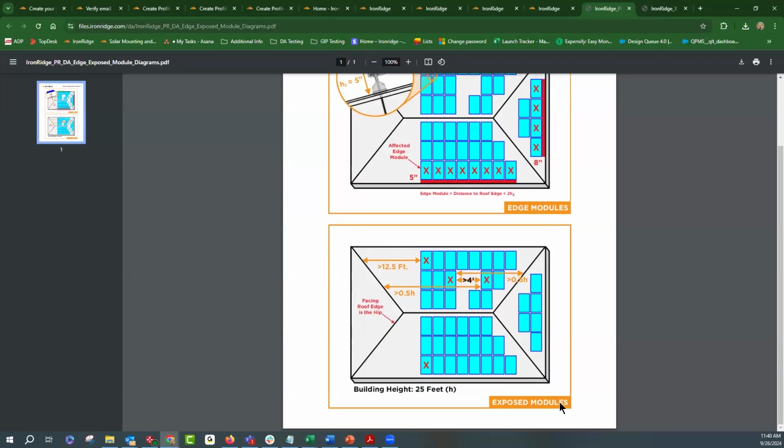So generally speaking, for an exposed module, these red X's are what we consider exposed modules. It's dependent on your building information. In this example, your building height is 25 feet. If you have an array that looks like this and the gap is greater than 4 feet, then these two modules here are considered exposed, right? The other thing that would be considered exposed is if, in this situation, the distance from this module to the edge of the roof is greater than 12.5 feet.